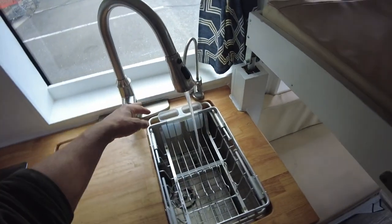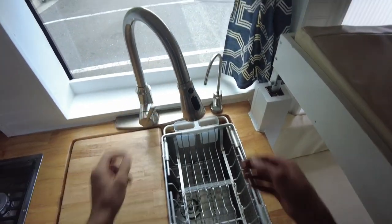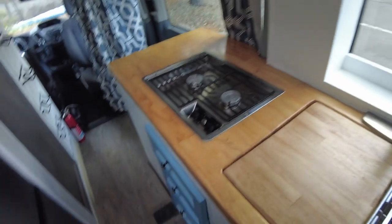I don't know if you could see that, but that's the water pump. And now we got better water. Okay, turn that off. And then we also have filtered water. Filtered water, reverse osmosis, RO.